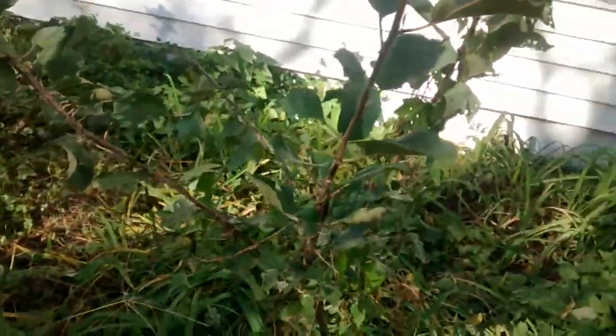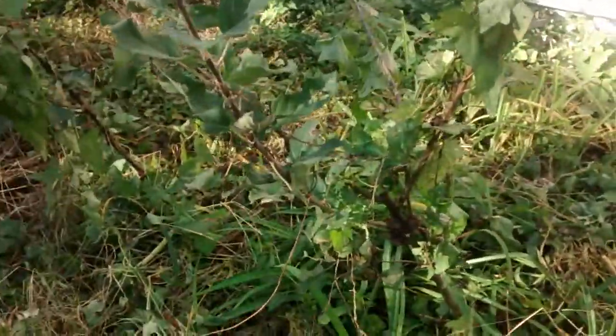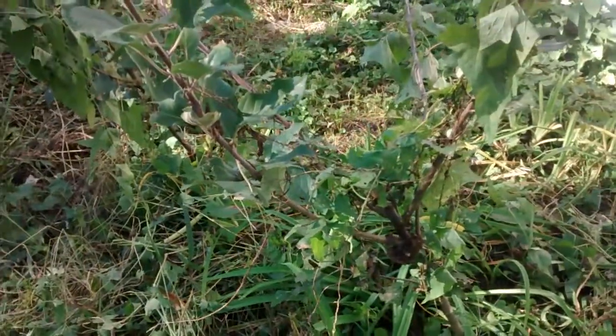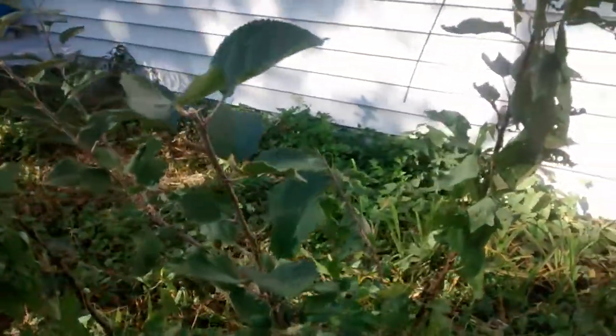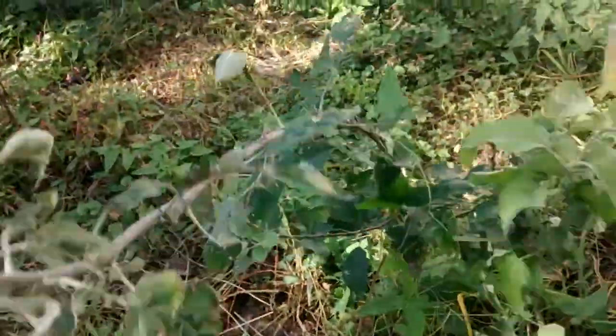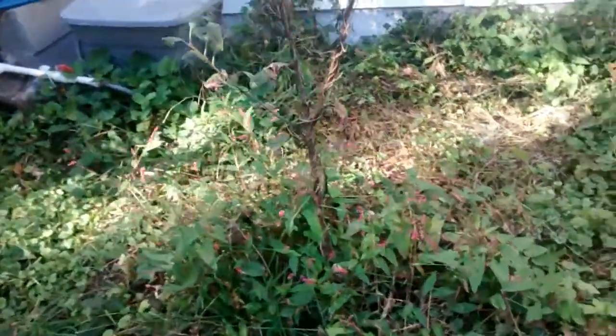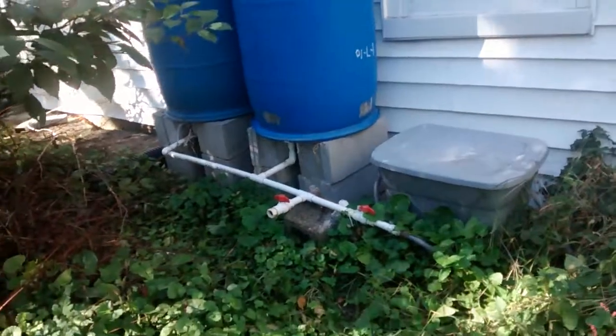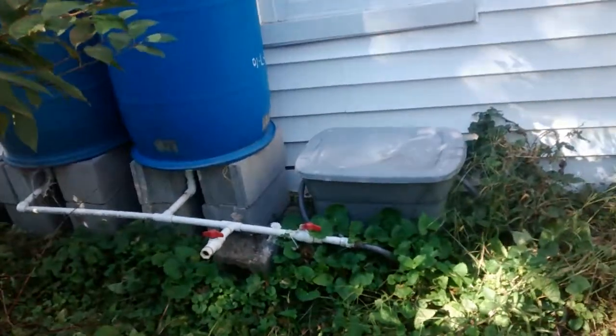And this one here is another apple tree. A lot of vines got into it. So I'm going to clean them up and keep them going the way they're supposed to be going. And this is what they call weak wood. This is not the one with the weak wood. This one is. It bends over, and it doesn't look very good to me, but it'll be okay. There's the water system. Pretty soon I'll be draining that out. It's close to 100 gallons of water there.